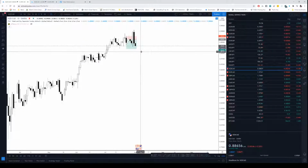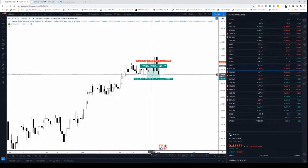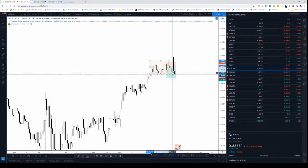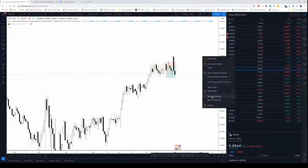New Zealand CAD. I think we are turning around on this pair. We had this huge move. Remember, I did tell you with this consolidation, we might get some push to the upside, a rejection, and then a continuation to the downside. I think that's what is happening.